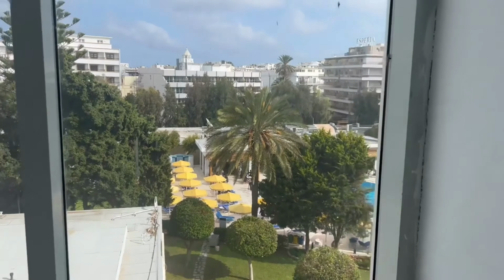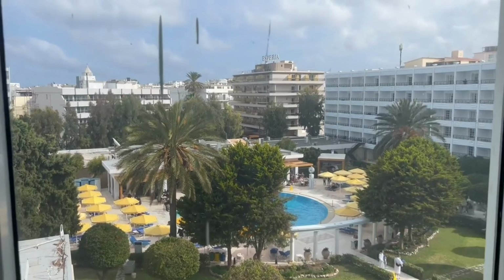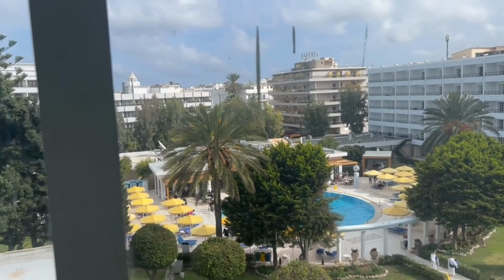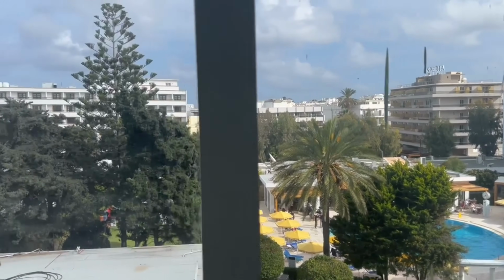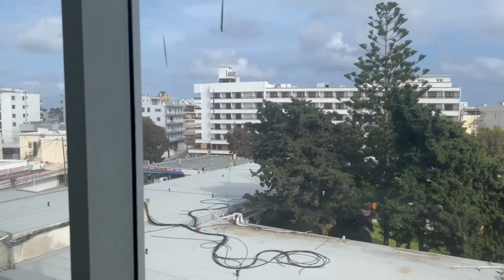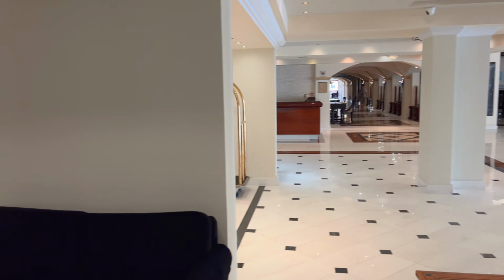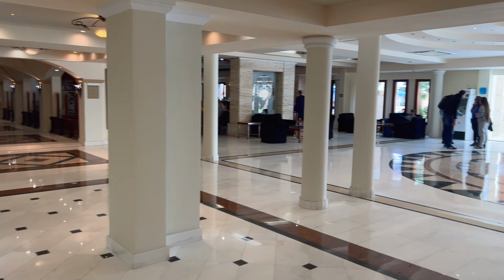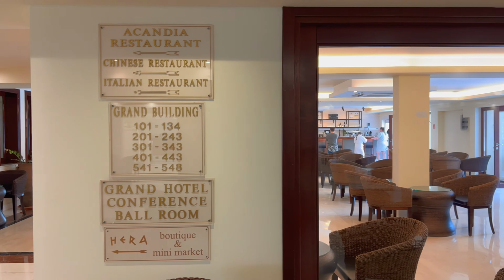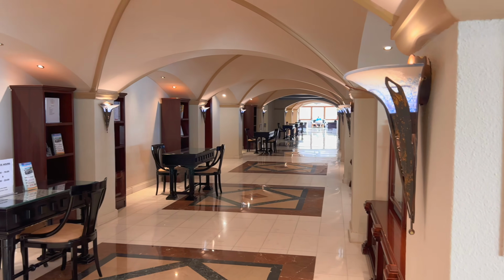You can see the back of the hotel with the pool, which we didn't use. It was a freshwater pool, so freezing cold as it was the beginning of April. And that is where you have the Mexican restaurant, the Greek restaurant, and you have a pizza place, and also the creperie as well, which we did use.